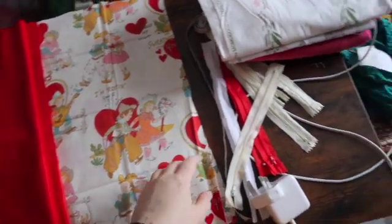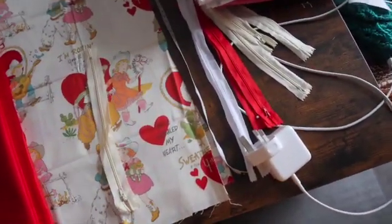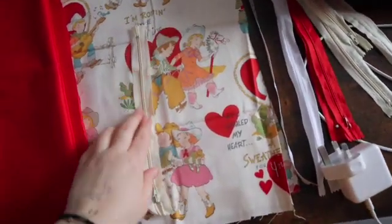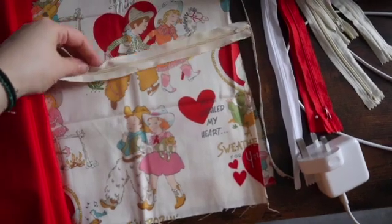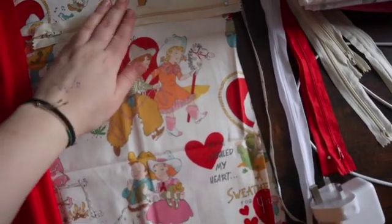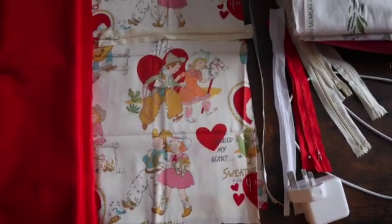So I've got this fabric, and I have got the zips as well to go with it. I've got a couple of red ones, but I thought this sort of plainer one went quite nicely with it. It doesn't take away from the design of it. So yeah.